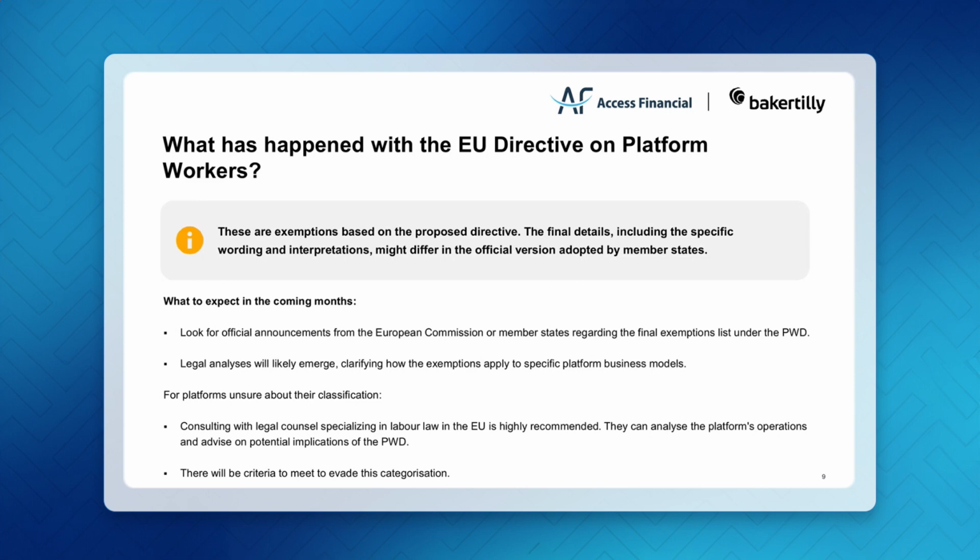Not-for-profit encyclopedias and research depositories like Wikipedia or research databases, they're not going to be obligated to classify contributors as employees. Open source software development platforms like GitHub, where developers collaborate on open source projects, likely won't be considered employers. Online marketplaces, platforms facilitating sales between individuals or businesses like eBay, they won't be responsible for employment classification.